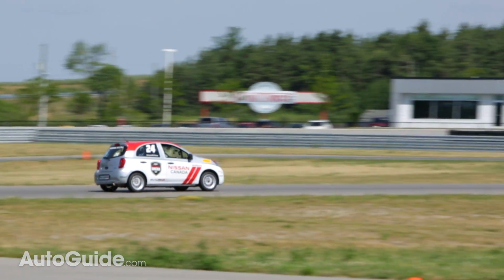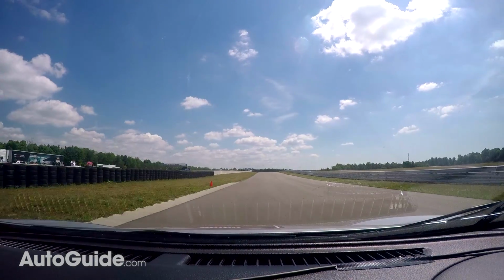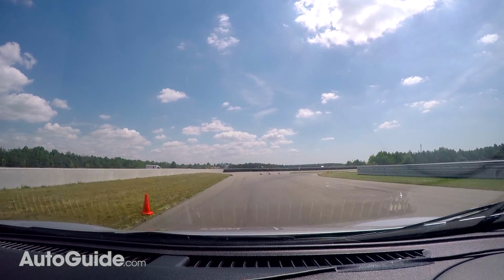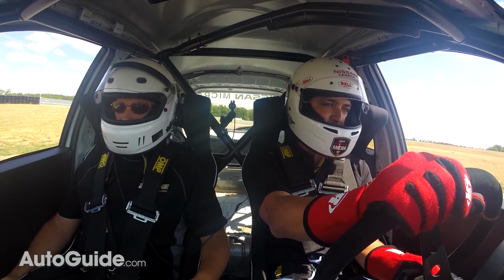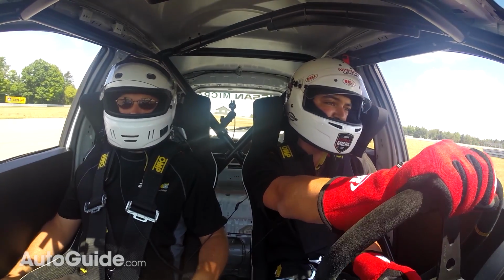What really helps is the Nismo suspension that makes this car a blast to handle, and the additional grippy tires from Pirelli. You might not think a little bit of suspension and brakes and tires can make a big difference, but trust me, they do. They turn this subcompact into a legitimate race car, and one that's an absolute blast to drive.